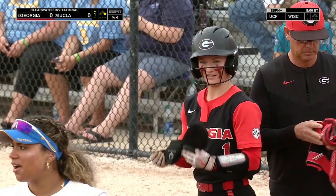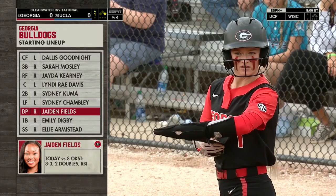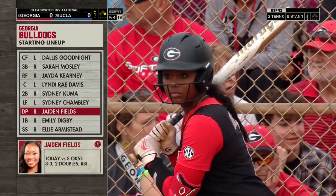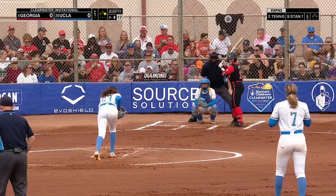The next batter is the third baseman, Sarah Mosley. There's the lineup for head coach Tony Baldwin. Shifting things around a bit, Mosley, who had been leading off, batting in the two spot. Lindy Ray Davis is going to do the catching and hit fourth, and Jaden Fields going to be the DP.